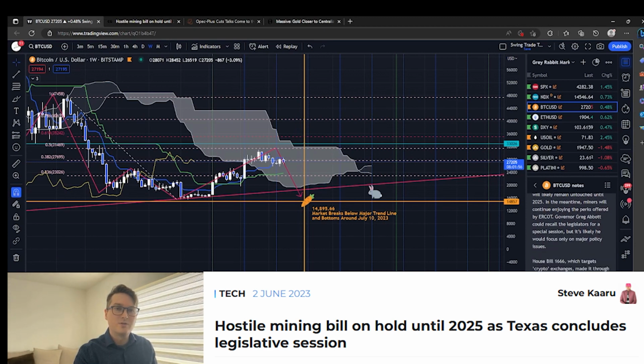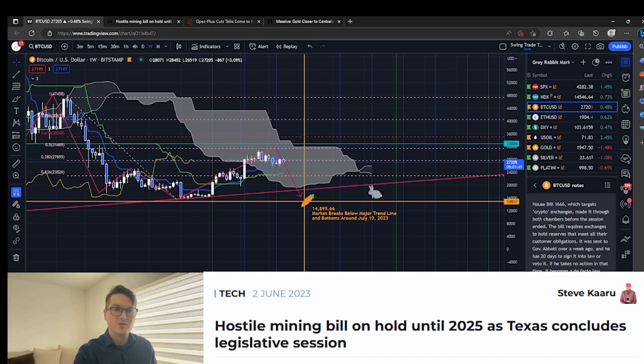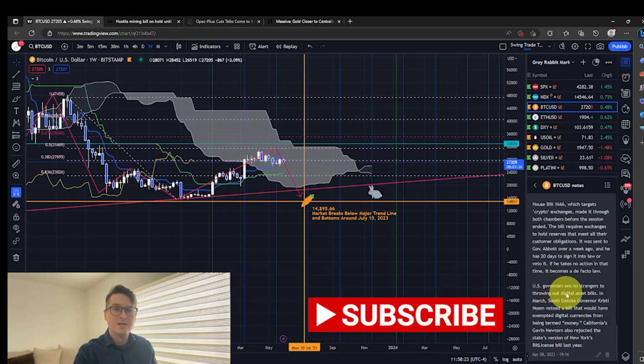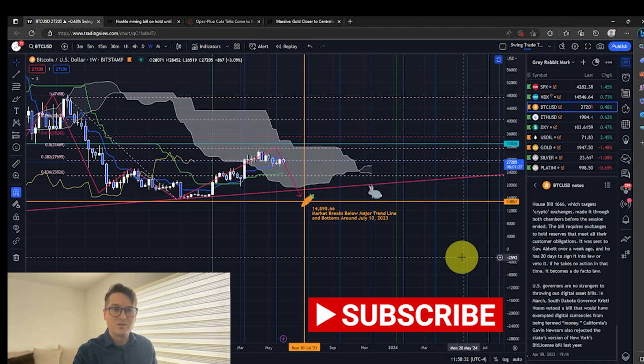Governor Greg Abbott could recall the legislatures for a special session, but it's likely he would focus only on major policy issues. House Bill 1666, which targets crypto exchanges, made it through both chambers before the session ended. The bill requires exchanges to hold reserves that meet all their customer obligations. It was sent to Governor Abbott over a week ago, and he has 20 days to sign it into law or veto it. If he takes no action in that time, it becomes a de facto law.